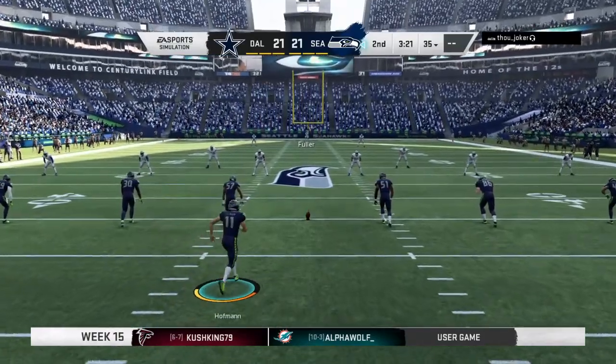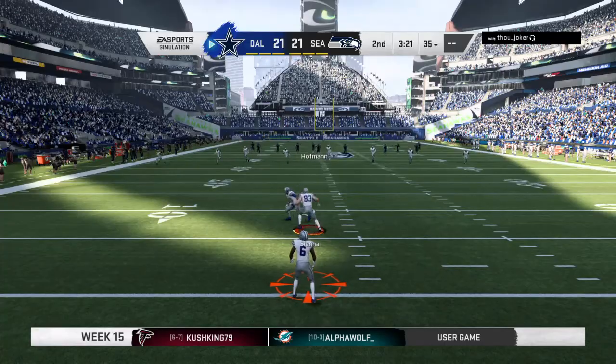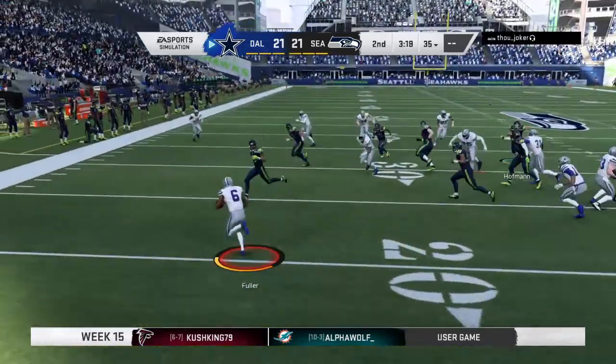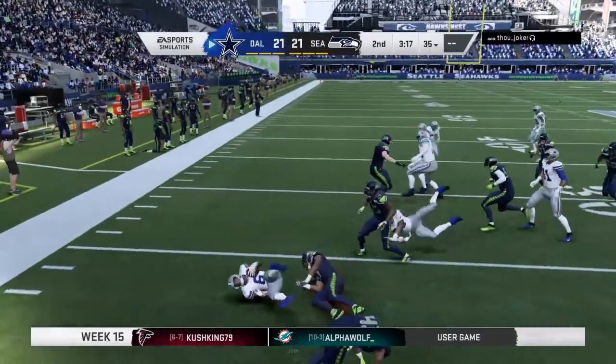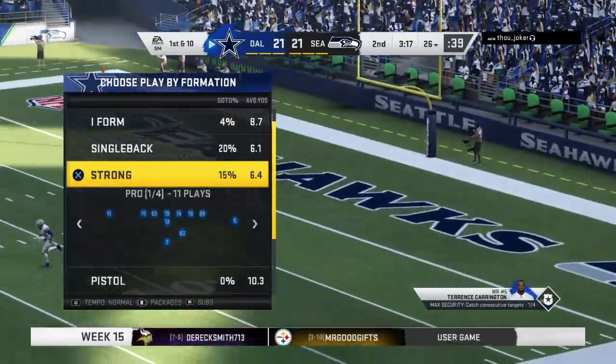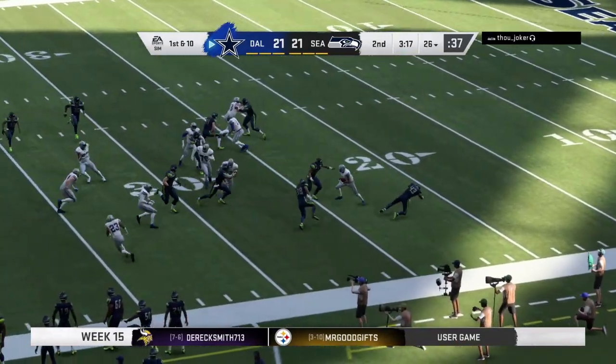A couple of teams locked into a good one here. 21 all the score as the kick's away. This will be taken in at the one. And he'll get it up to about the 26-yard line, just across the 25. At their own 26-yard line.